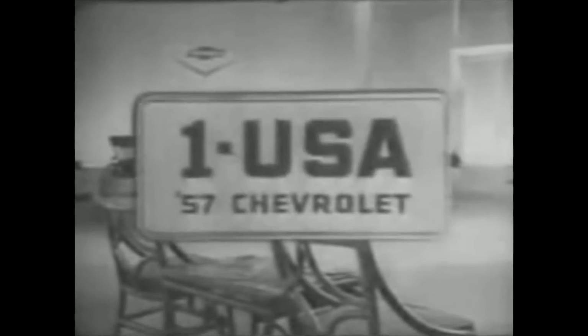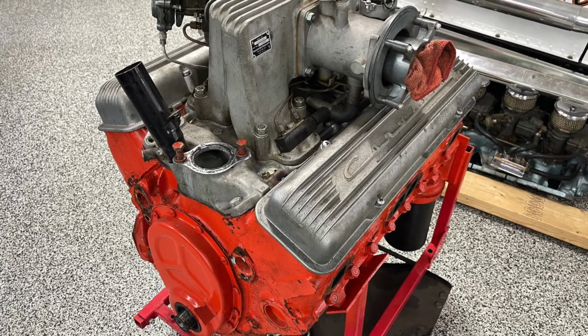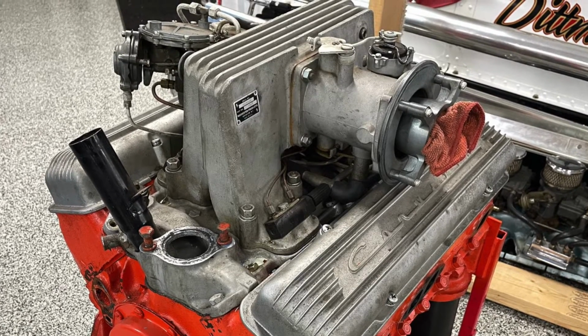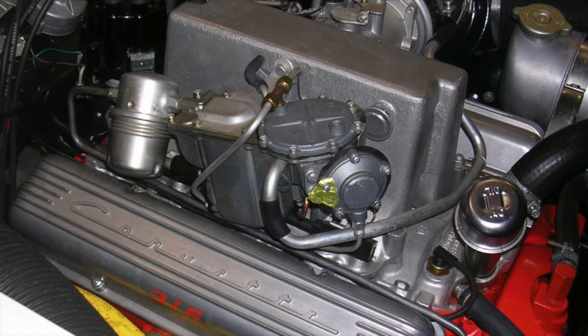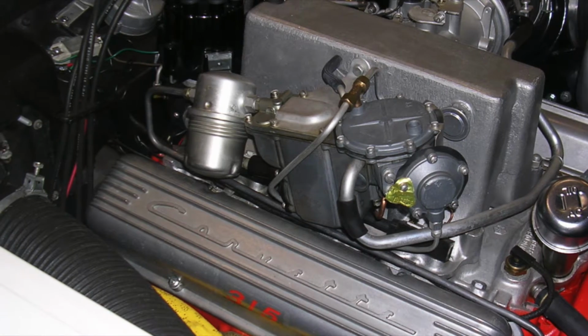One of the high points in the small block's history was the 283 cubic inch engine, particularly the version equipped with fuel injection, known as the Fuelie. Introduced in 1957, this engine was a groundbreaking development, featuring Rochester mechanical fuel injection, which was rare in production cars at the time. The 283 Fuelie delivered an impressive 283 horsepower and 290 foot-pounds of torque, making it one of the first engines to produce 1 horsepower per cubic inch. This engine set the stage for performance focus that would define the small block's legacy.